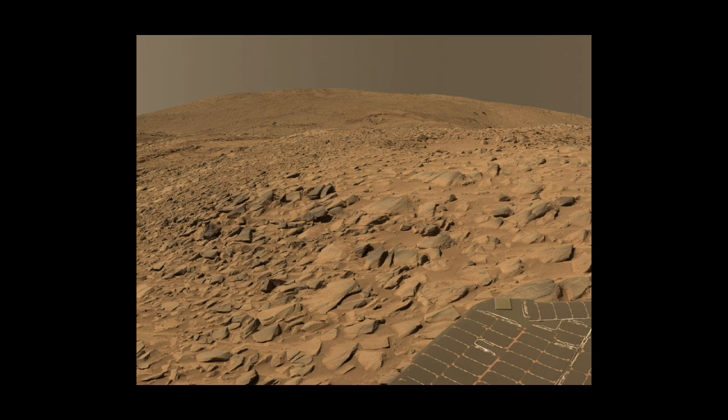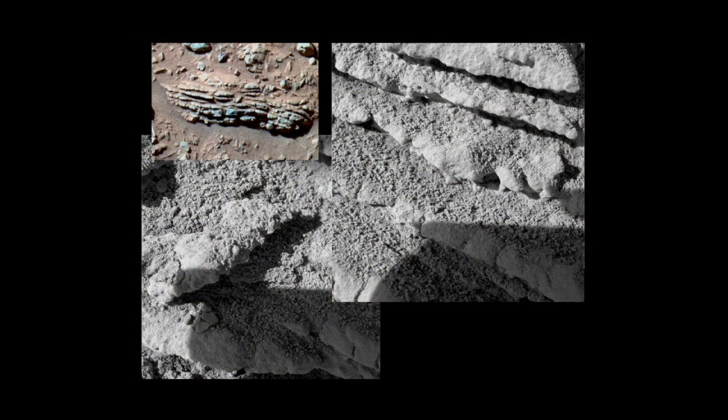This is the view from the base of one of the highest hills in the range. This one is named Husband Hill. It's named after Rick Husband, who was the commander of the Columbia when it went down. And this is the hill that we chose to climb. We worked our way over a period of hundreds of Martian days up the slopes of Husband Hill, finding some very different rocks along the way.